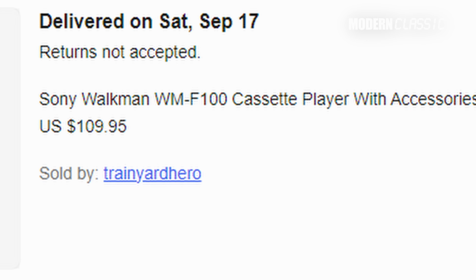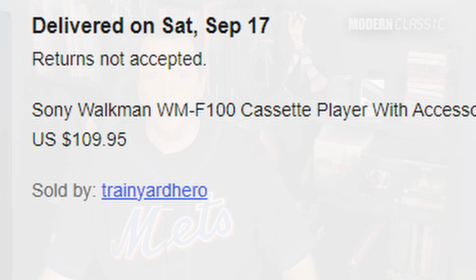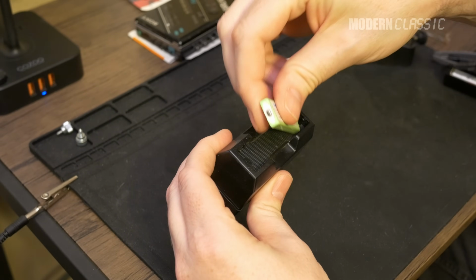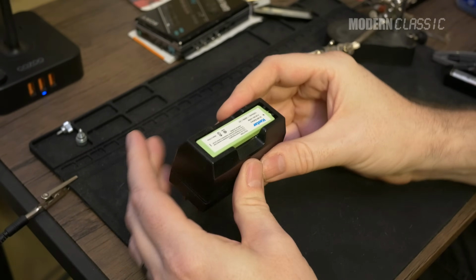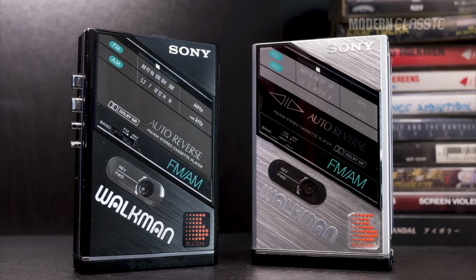But if not, nothing wrong with having a parts machine. But the eagle-eyed Walkman collectors among you may have already spotted the fatal flaw with this plan. The new Walkman even came with the original charger. These are pretty rare, either as part of the package like this or separate. So I wouldn't have to rely on my questionable third-party charger anymore. And it was black, so I'd get to experience both colors that Sony offered this model in.